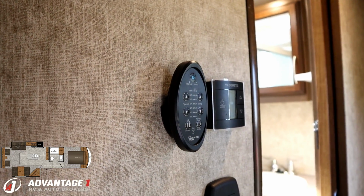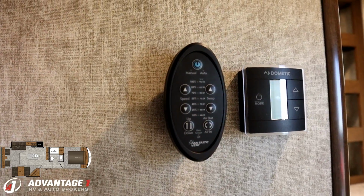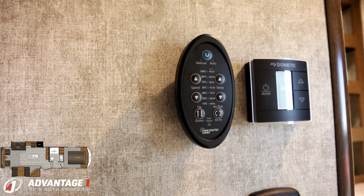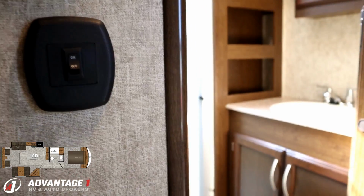Now, I mentioned that big fan in the kitchen. It actually has this handy little remote control here, where if you want to open it, close it, you can set it to thermostatic mode. Those fantastic vent fans like that are absolutely awesome. Being able to sit in your recliner and force a nice cool breeze to go through the RV, always a cool thing.